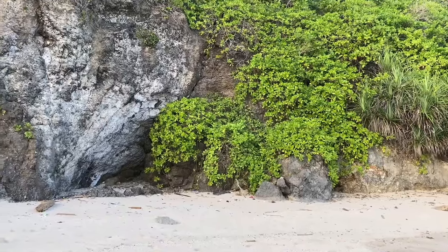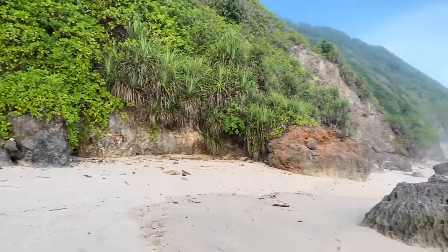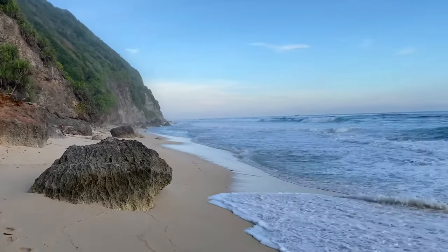There are a lot of hidden places like caves where I can hide from the wind, because the evening is going to be windy. Look at this place. I can't believe my eyes. The dream has come true.